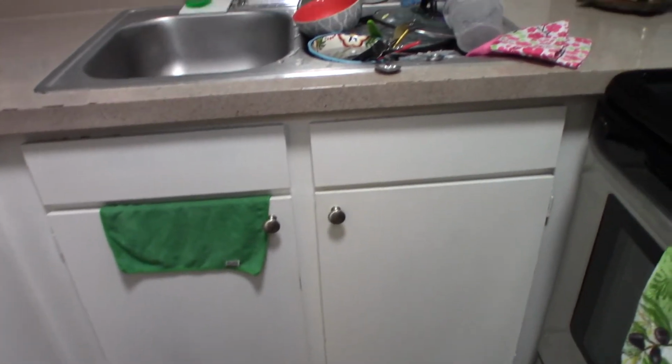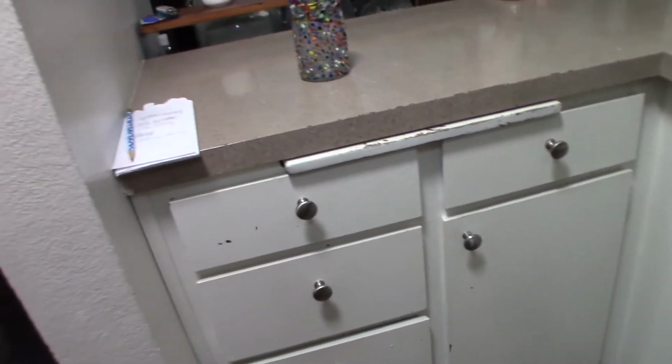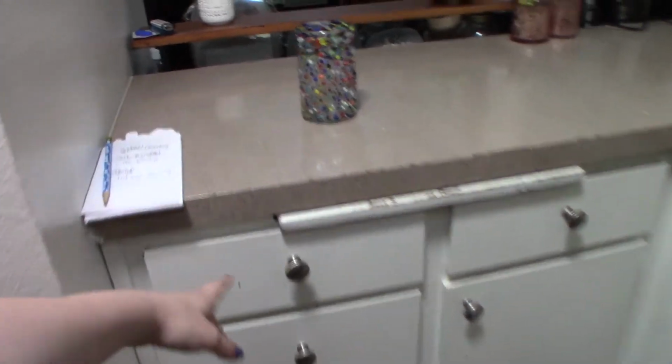So now we're in the kitchen. Like I said, don't mind the dishes. And then we look out into the dining room. This countertop, I keep it pretty clear because it's easy to just wash dishes, let them dry, put them away. And then under the sink, I have all of our cleaning supplies, all of our bulk stuff, like toilet paper, paper towels that we buy from Costco. And then all of our cookware and silverware and everything are in the drawers.